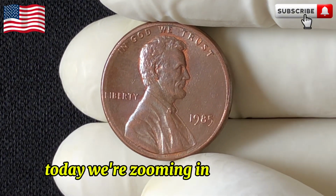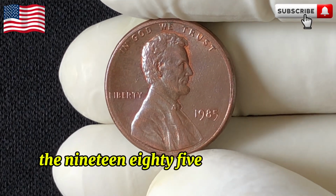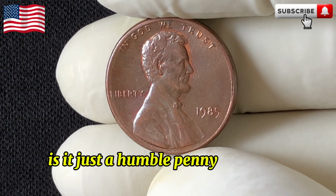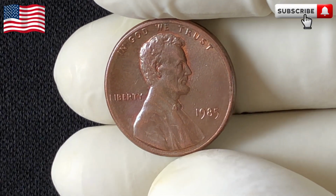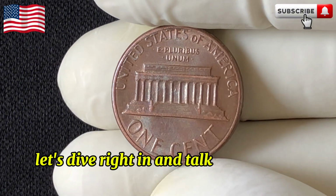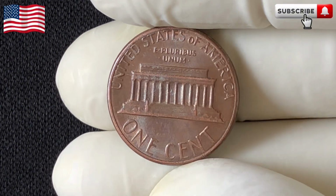Today, we're zooming in on a classic, the 1985 United States 1-cent coin. Is it just a humble penny, or does it have hidden value? Stick around as we uncover its worth. Let's dive right in and talk about the 1985 penny.